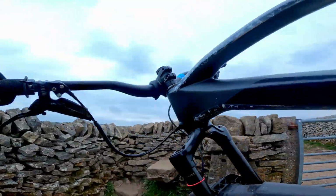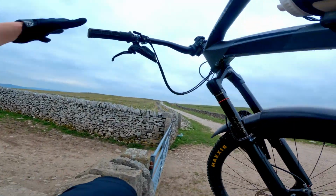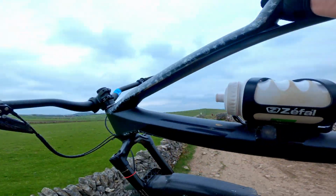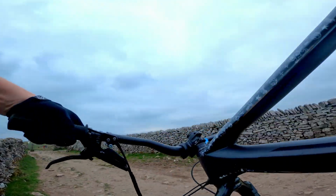Reaching the top, the last thing you have to climb is this rocky stile. Your last obstacle before hitting the downhill. There is totally a gate that you can use, but if taking the easy option is your thing, this trail probably isn't for you.